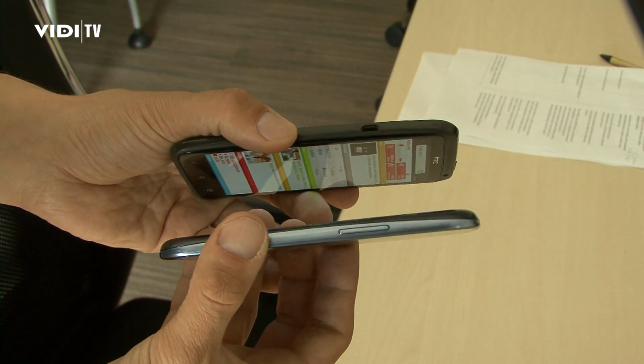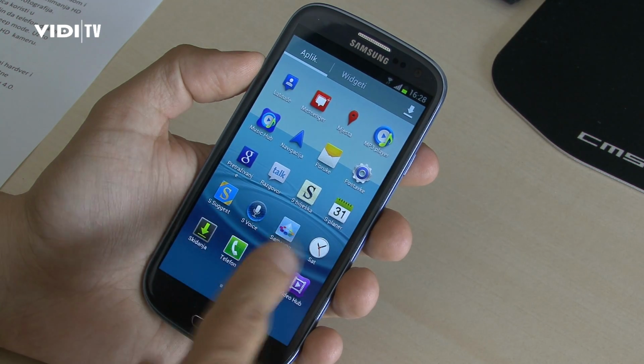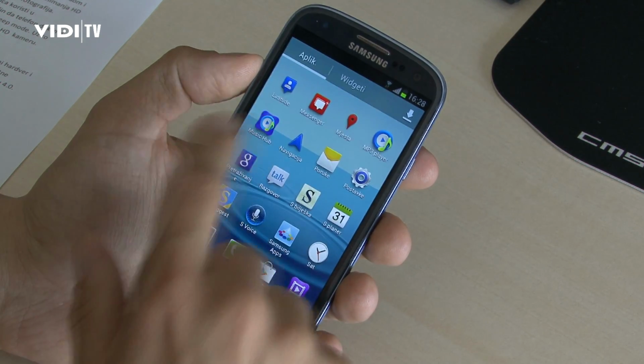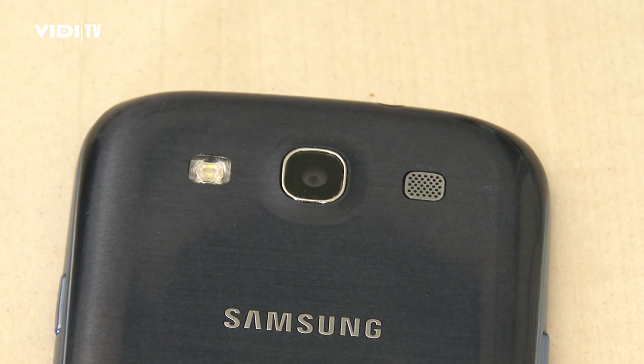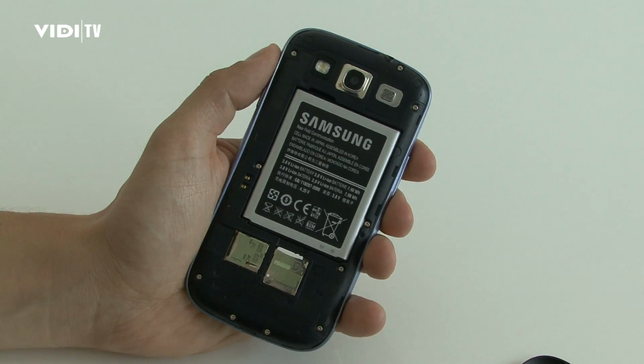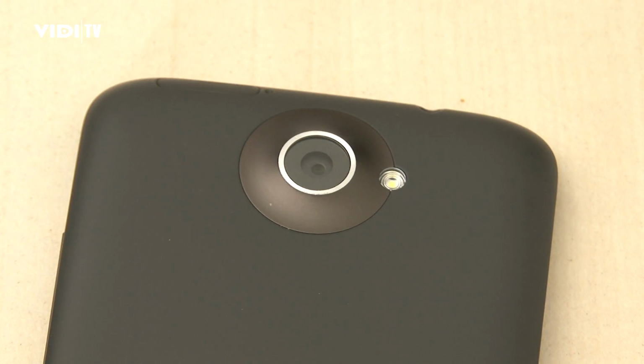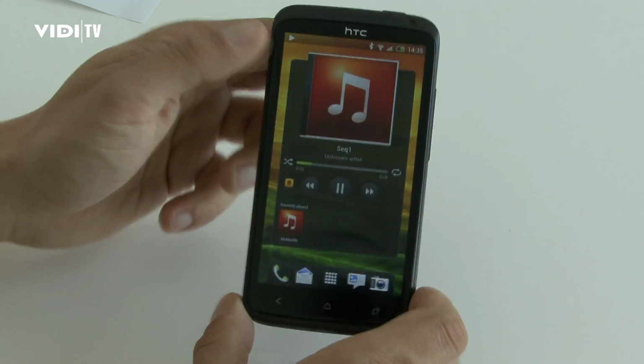Both smartphones are excellent, with strong hardware and big great screens. Quick Ice Cream Sandwich OS with TouchWiz and Sense 4.0. Samsung is bigger and heavier, but with a replaceable battery and additional SD card. One X has higher pixel density, a more saturated screen, and Beats audio as its advantages.